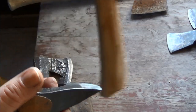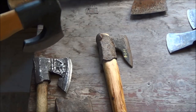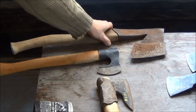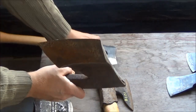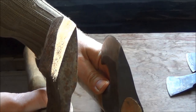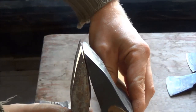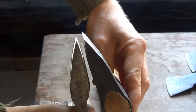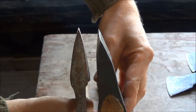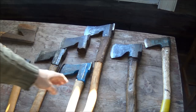If we even compare that with the large hewing axe from the early 20th century, we can see that this hewing axe, which is essentially made just to hew off logs, even that blade doesn't have the same wide profile as the Roselli has. But there's a vast array of other axes.